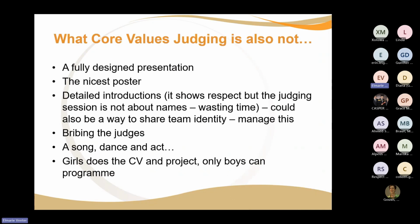It is also not a designed presentation. In the past, I think 3 seasons ago, they still had to present a full poster with this is our core values and all the different aspects being shown on the poster. There's no poster anymore. If the kids come into the room with a poster of core values, that's fine, but they are not to present it. The moment they start presenting, stop. They can only present their project and their robot design. They cannot present core values.